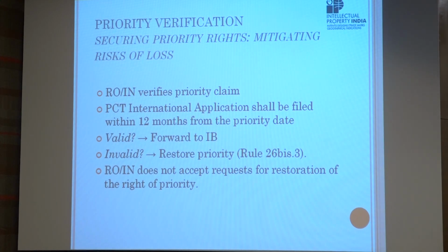Suppose it's not in your hand, now what to do? You can request ROIN: we want our application to be converted from ROIN to ROIB. We will transmit your application. We will facilitate in that way. We will send your application to the concerned RO where such type of facility is allowed.